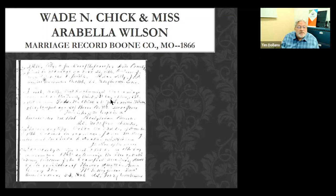So again, the courthouse has lots of records. You should go there if you have records on your family. And this is very typical of the records of marriages in Boone County for that time period, where the minister would go up there and they'd pay a filing fee and put the obituary in one line. And that's how good the copy looks when you try to see the original document.